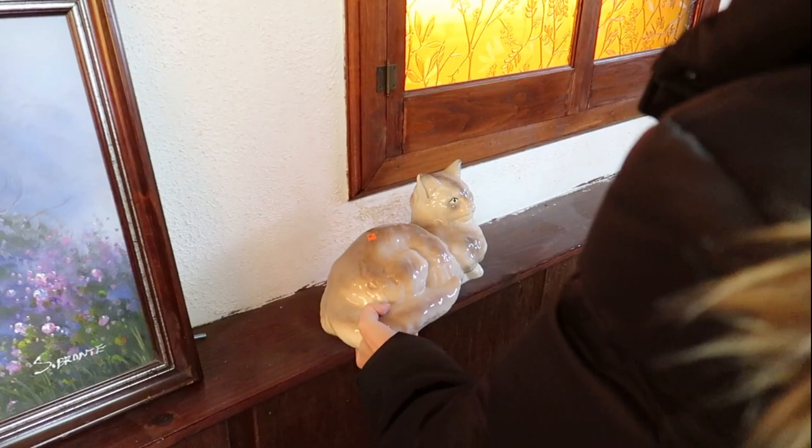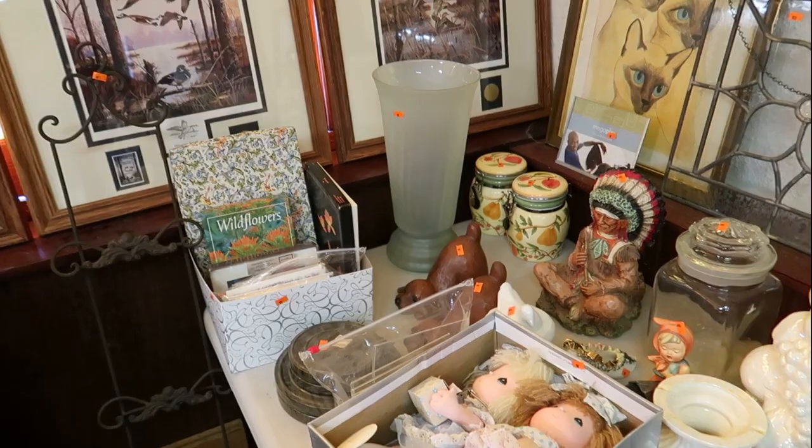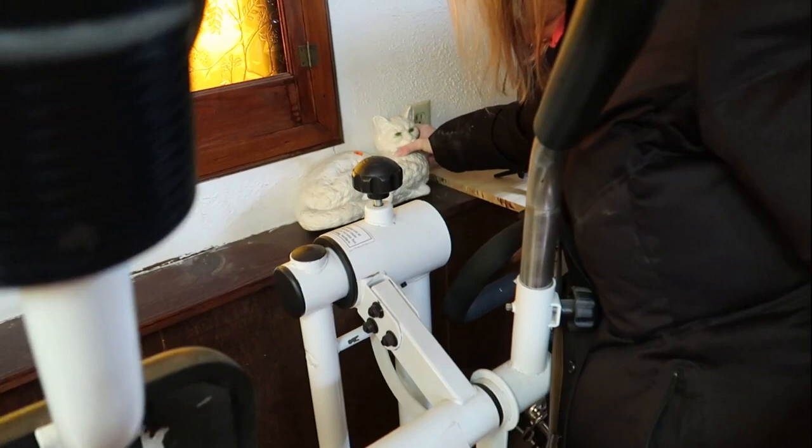Oh, I'll try. Okay. Oh, look at these marbles. This is kind of a cool box. The marbles aren't that special though. This is like a front porch cat or something. Is it concrete? Yeah, it's very heavy, with its little jeweled eyes. Those are cool. I don't think so.